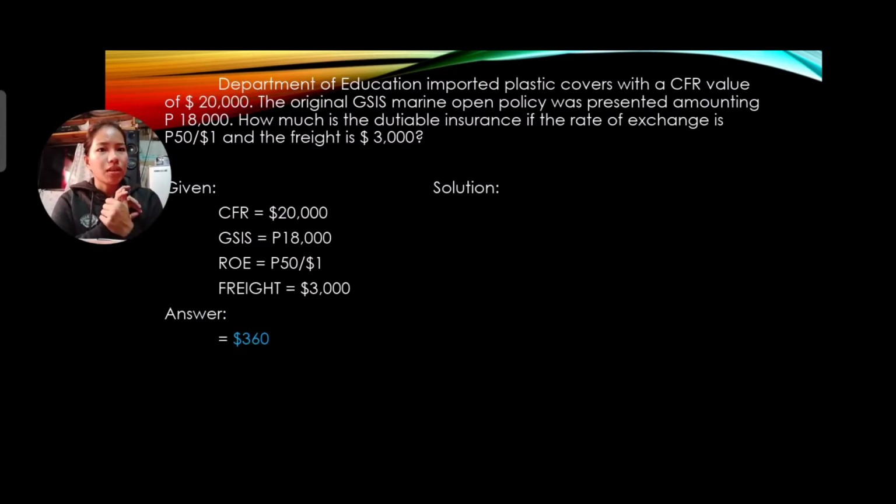So, Department of Education imported plastic covers with a safeguard value of $20,000. The original GSIS Marine Open Policy was presented amounting to 18,000 pesos. How much is the dutiable insurance if the rate of exchange is 50 pesos per $1 and the freight is $3,000? To make it easier, let us get the given. Safeguard is equal to $20,000, GSIS is 18,000 pesos, rate of exchange 50 pesos per $1, freight $3,000. So our answer indicated in the presentation is $360. That is how we get it.